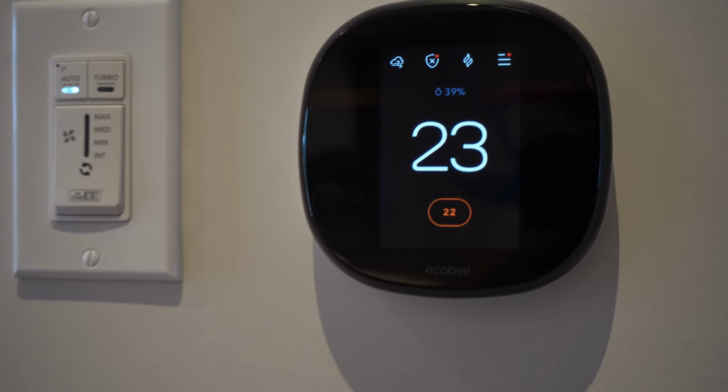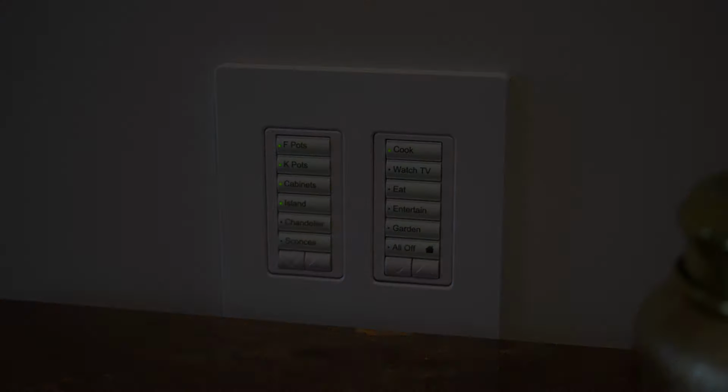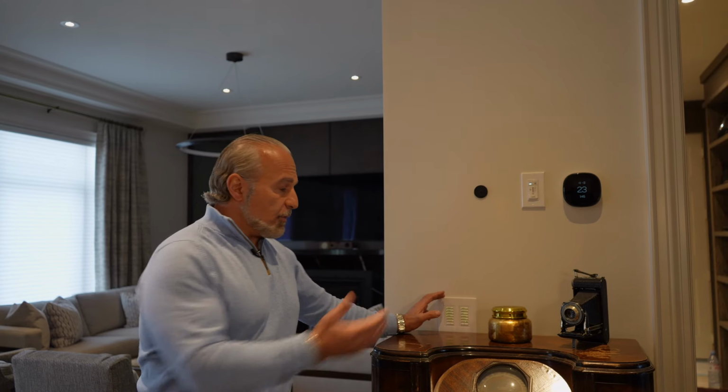Now, you'll notice around here, and this is a great place to talk about this, we've got an ecobee thermostat, and we've got some keypads here that are Lutron keypads from the RadioRA 3 system. Because we use Lutron on a lot of our projects, almost every project we do that has lighting automation, it's a Lutron system. Whether it's a RadioRA 3 system or a HomeWorks system, which is a more elaborate system for the larger custom builds that we do, we have Lutron integrated.